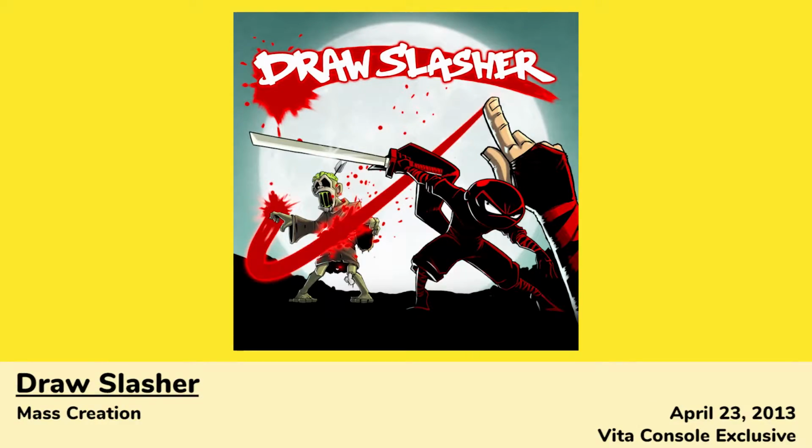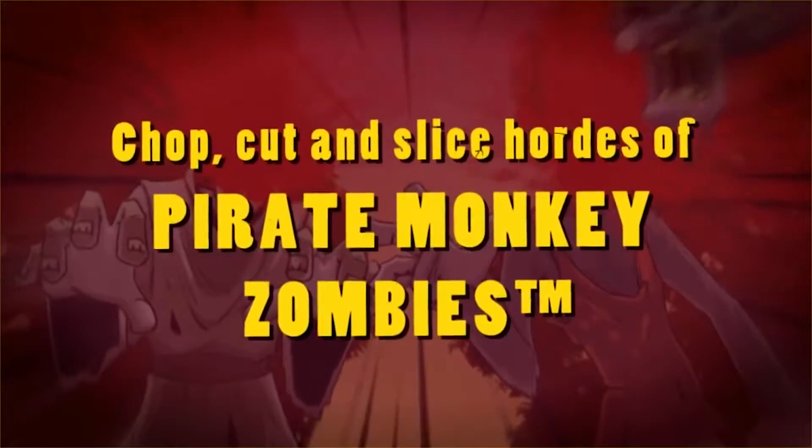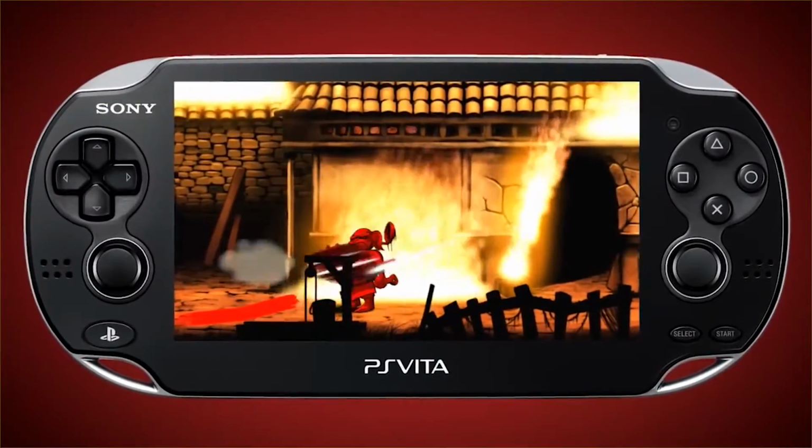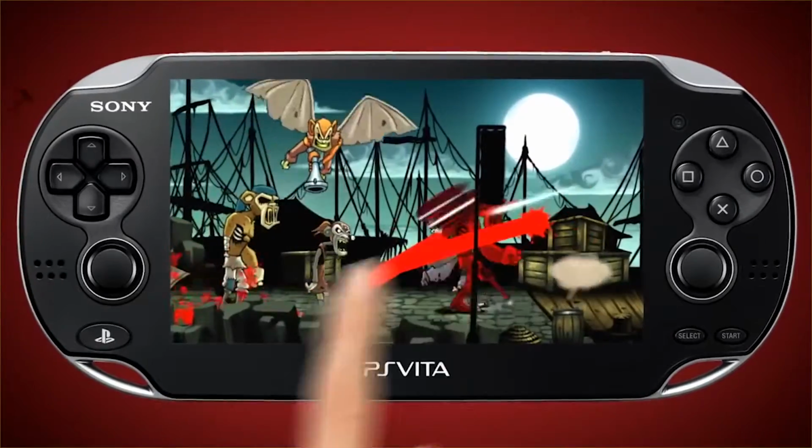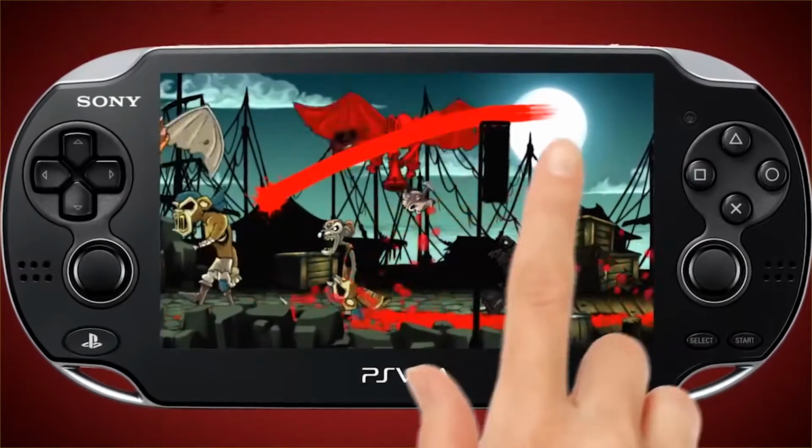Next up was Draw Slasher, a cartoonish touch control game where you control a ninja by tapping and swiping the screen to move around, avoiding obstacles and cutting through enemies. It features a story mode, endless challenge modes, and upgradable skills.